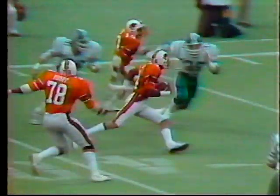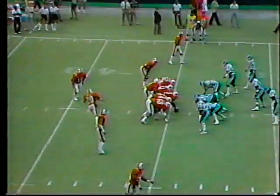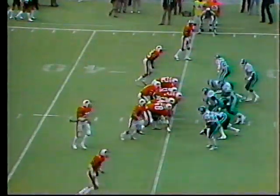Well, Don Matthews told us that he was determined to go after the Saskatchewan Roughriders, and he starts with that short kickoff, 1st and 10 from the 35-yard line.